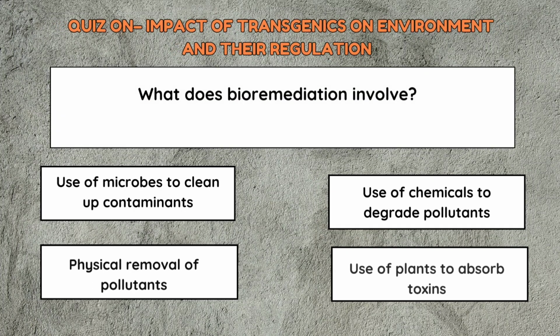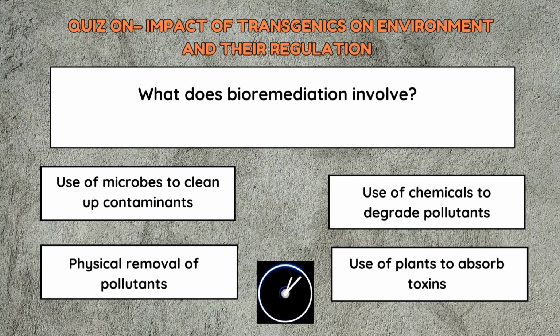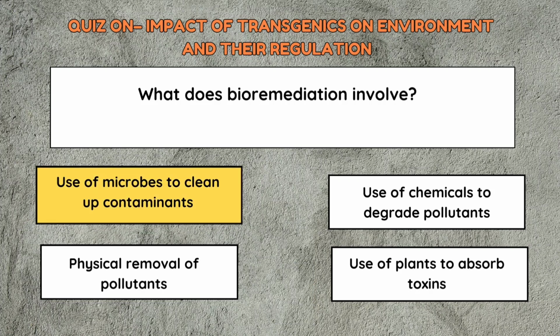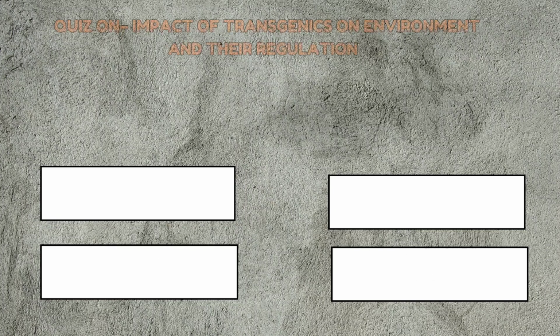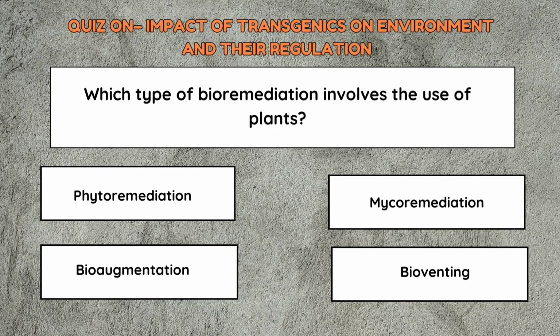What does bioremediation involve? Use of microbes to clean up contaminants. Which type of bioremediation involves the use of plants? Phytoremediation.